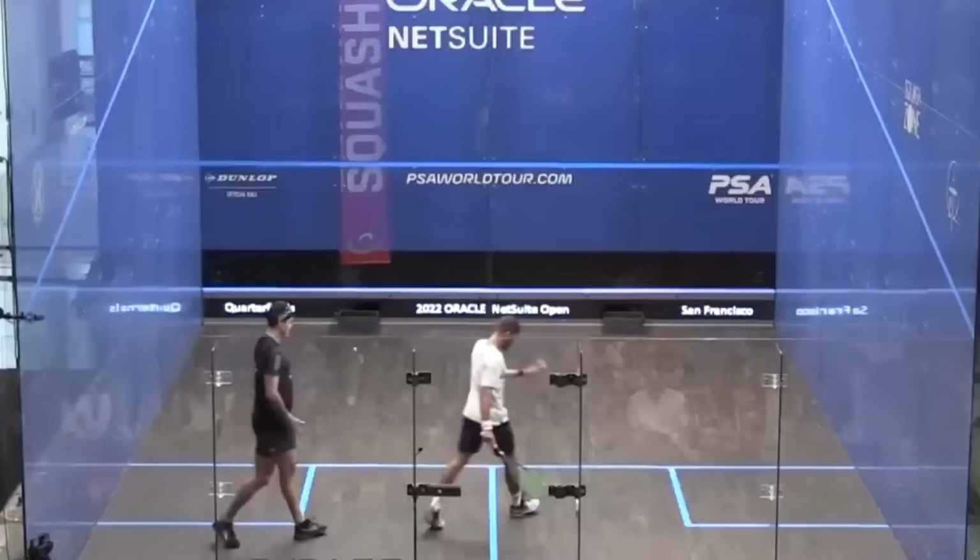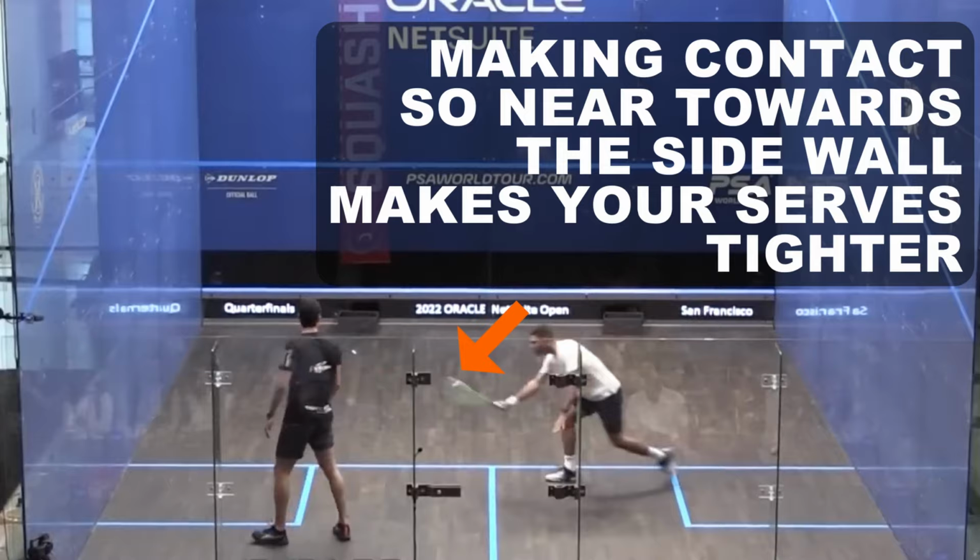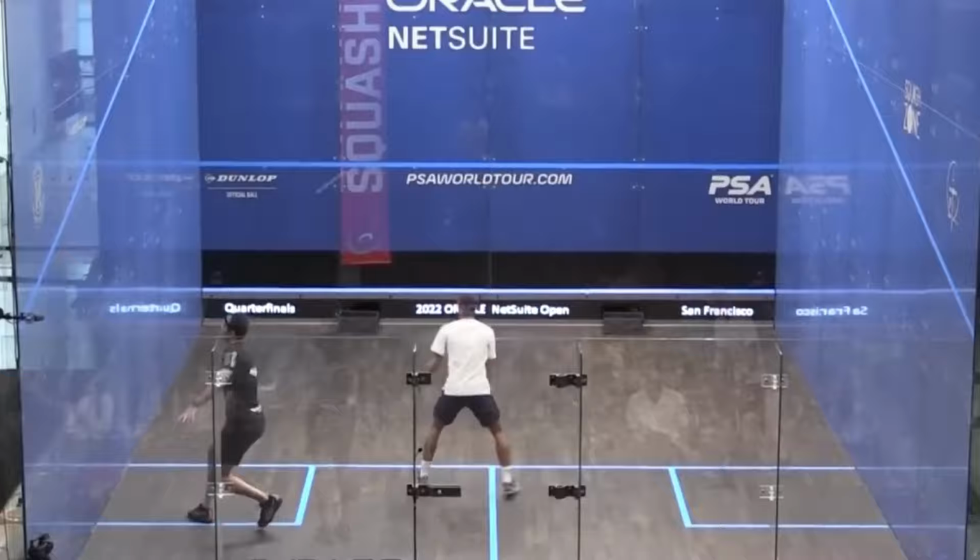The second honourable mention is Eleinen's service position. It might be a footfault, but look where the ball is when he makes contact with it. He's 90% on the tee already. Coupled with being able to hit a tighter serve, that type of movement is fantastic. Give it a try next time you play.